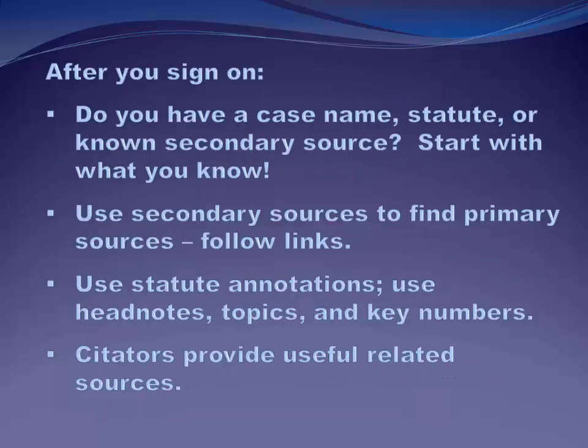Next, if you have a citation to anything, if there's a client letter asking a question, if there's a memorandum from a regulator saying your client violated a certain regulation, or if there's a case that you're trying to respond to in a complaint, use that to start your research. Use that to get your answer.